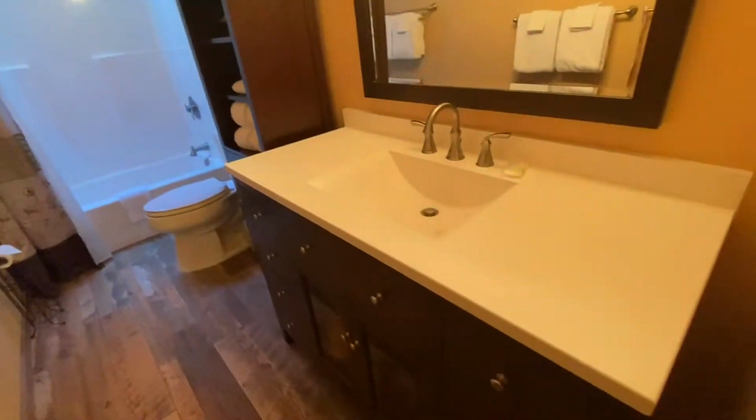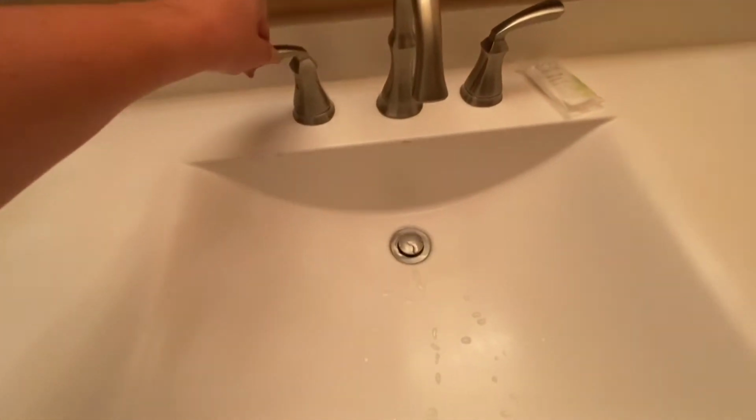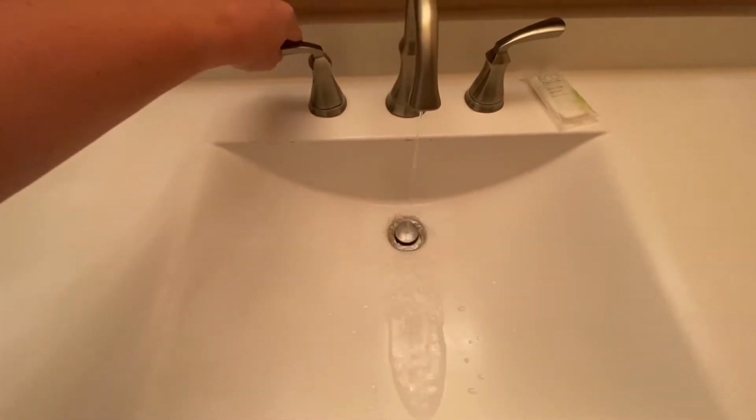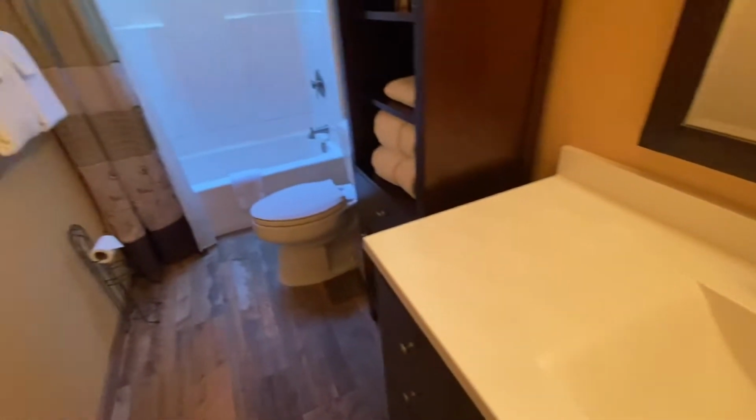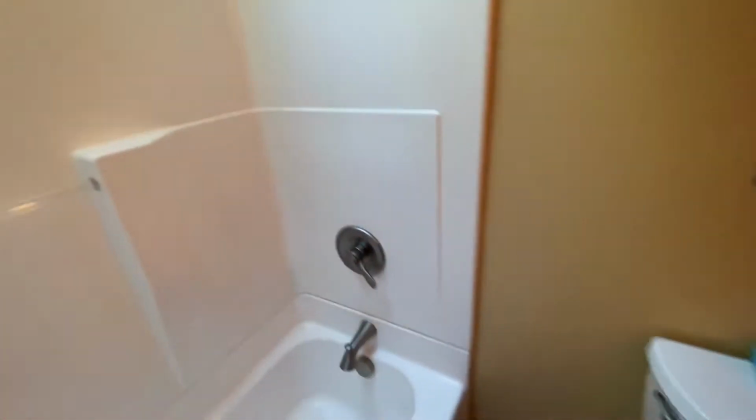There's some really nice new floors. They look rustic, but they're like probably a pretty tough laminate. A sunroof here in the bathroom, which is just a nice ambiance feature.